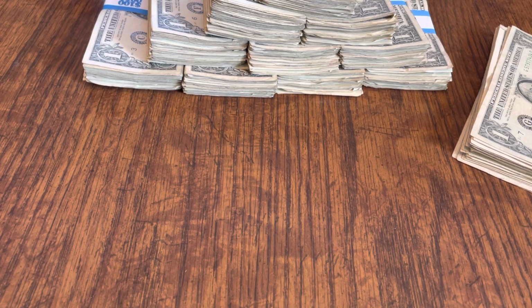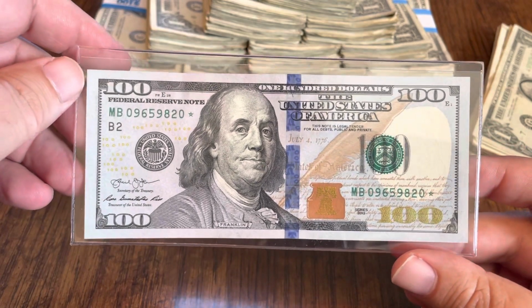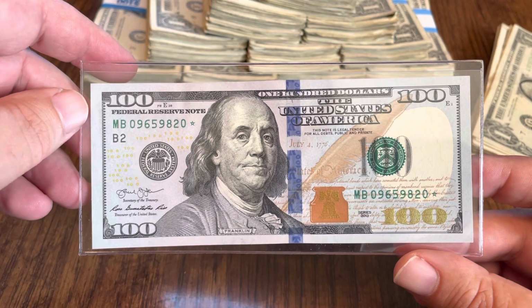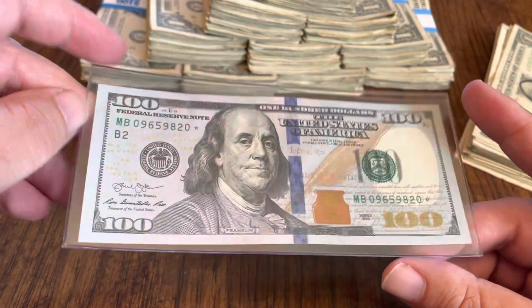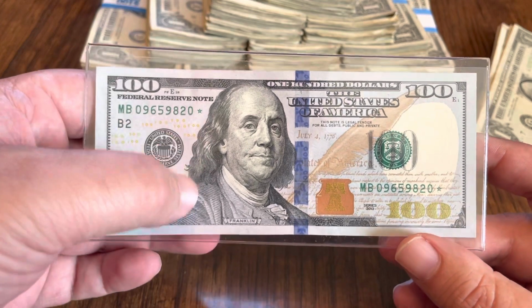So what did I bring out this week? Well, I started out talking about some of the finds that I have just from going through and converting my singles into 100s. This happens to be one of the 100s that I got, and you'll notice that it's a star note.